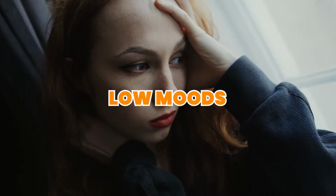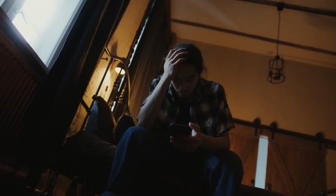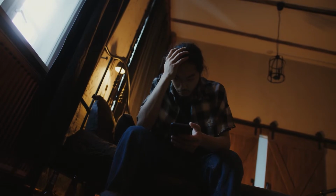Number 9 is low mood. Your mood is impacted by vitamin D, which is crucial for the health of your brain. Your brain has vitamin D receptors in the regions related to mood. Moreover, your brain cells may consequently be adversely impacted by low vitamin D levels.